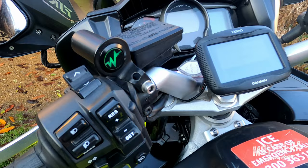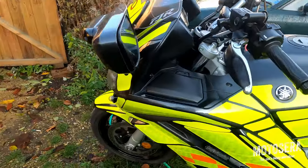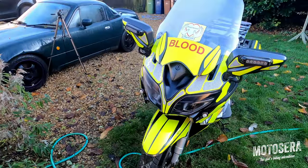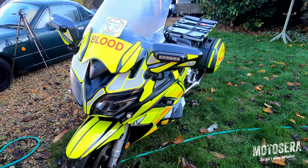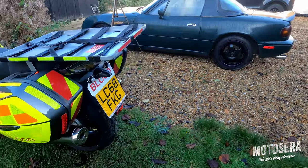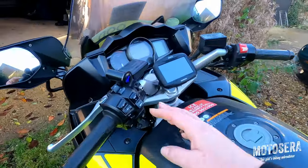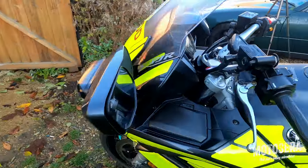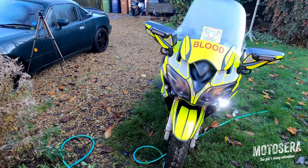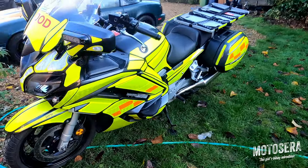So a lot of that is very standard FJR 1300 stuff. I said we'd come back to this little green button here. If we push it, it goes blue, and then we have all of our blue lights running around the front, and the two on the back as well. And we actually have two modes, where we have the white lights as well on the front, even more visibility of the bike.